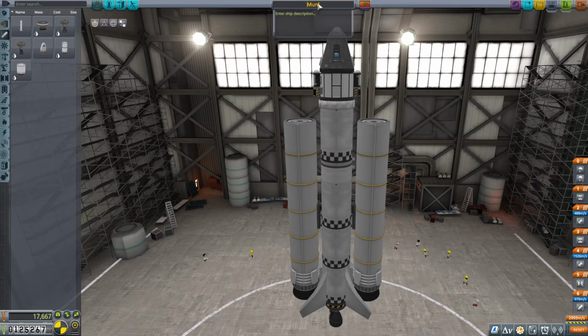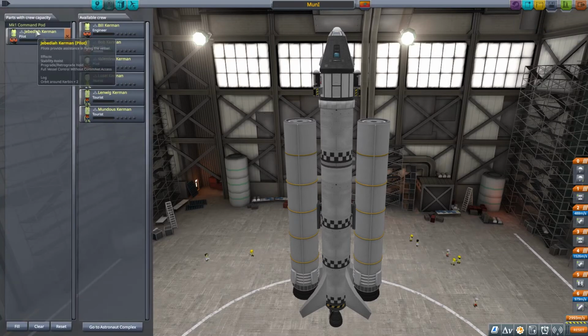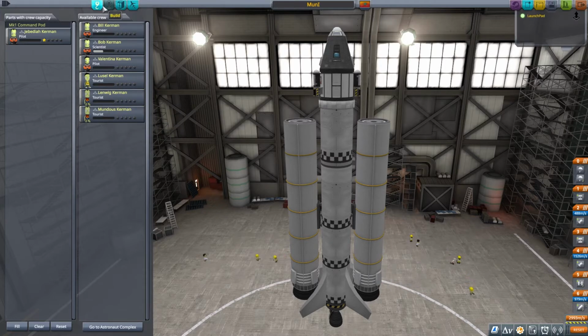We'll even take the R13 off of there. So we're gonna save this. We're gonna launch it. Oh, who are we taking with us? Of course we're taking Jebediah. And these are our 3 tourists here. We'll have to figure them out in a minute.